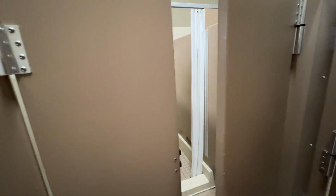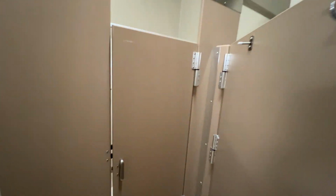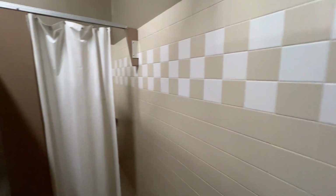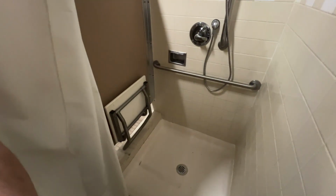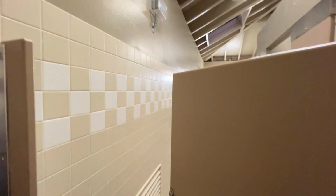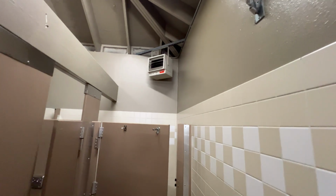They have 3 showers. And the last shower is accessible. And it looks like, yeah, you can roll in. It has a chair in there too. So that is the bathroom at Blackwater River State Park. And I do believe it's supposed to be heated. That's what that means. But the heat isn't on.